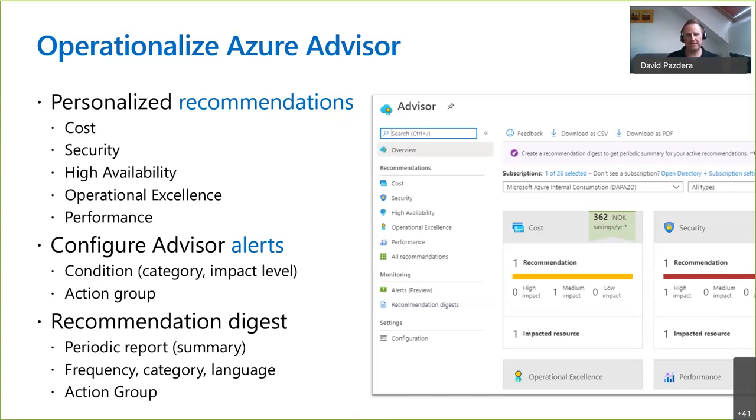Operational excellence is a recent addition where it can check how you're running those resources in Azure, and it can advise you on improving the operational side. And the last is performance. So it can use certain benchmarks and recommend that you boost your performance by maybe tuning what kind of SKUs you're using or changing the configuration in another way.